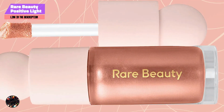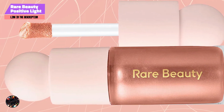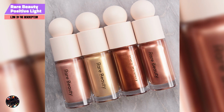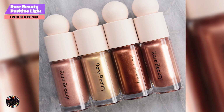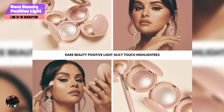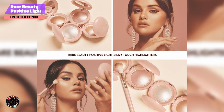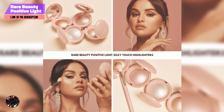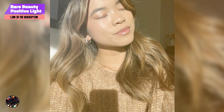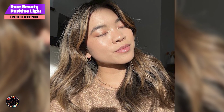Choosing the perfect highlighter can elevate your makeup game, adding a radiant glow that enhances your natural beauty. Whether you're after a subtle sheen or an intense shine, the products we discussed today cater to various preferences and needs. From the luxurious Charlotte Tilbury Hollywood Glow to the versatile Rare Beauty Liquid Luminizer, there's something here for everyone. Try these standout options and let your glow shine.